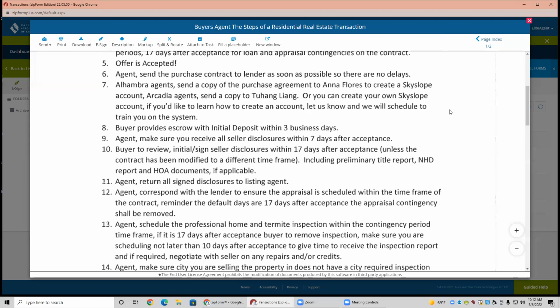Arcadia agents will send a copy to Tu Hong, and they will go ahead and create a SkySlope account for you. Or if you want to create your own SkySlope account, you can go ahead and do that. Now, if there's agents here that have never created their own SkySlope account and you want to learn how, let us know and we can schedule a time to train you on the system with one of the TCs at your office. So when you get accepted, send off the purchase agreement either to Anna for Alhambra or Tu Hong for Arcadia.